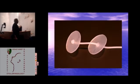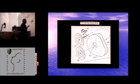Here's what it looks like from a prototype into a commercial device. Okay, well, that's still a prototype. Next slide. I'll make a comment about this next. Next slide. And so this is what it looks like today.